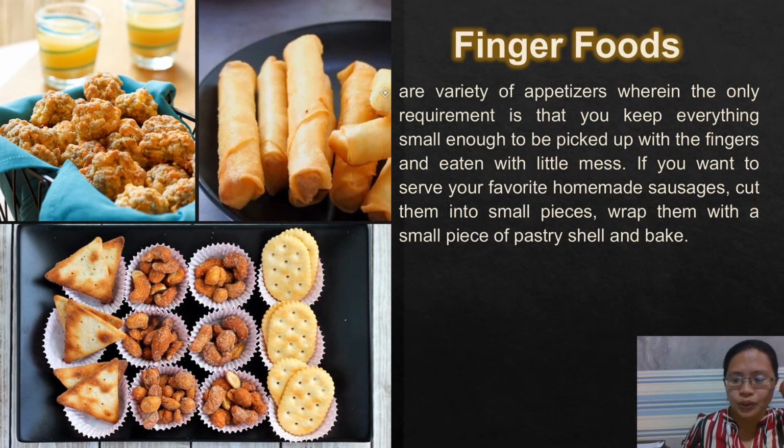Yan. So, next we have the finger foods. Finger foods are a variety of appetizers wherein the only requirement is that you keep everything small enough to be picked up with the fingers and eaten with little mess. If you want to serve your favorite homemade sausages, cut them into small pieces, wrap them with a small piece of pastry shell, and bake.